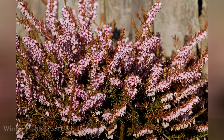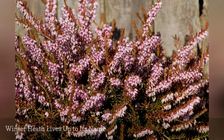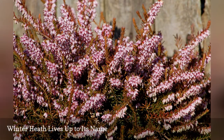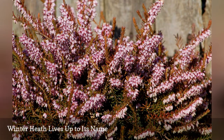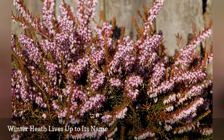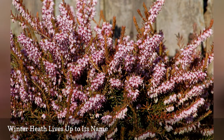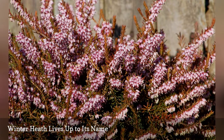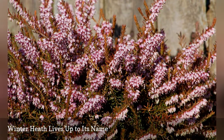Flowers for winter sounds like an oxymoron if you live in the north, unless we're talking about interior scaping. But winter heath, Erica x darleyensis, is the exception to the rule. This plant, which is related to heather, can begin blooming in November and can continue to bloom right through the winter months of December, January and February, and even on into spring.